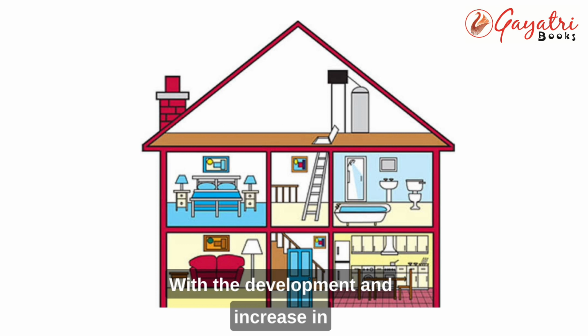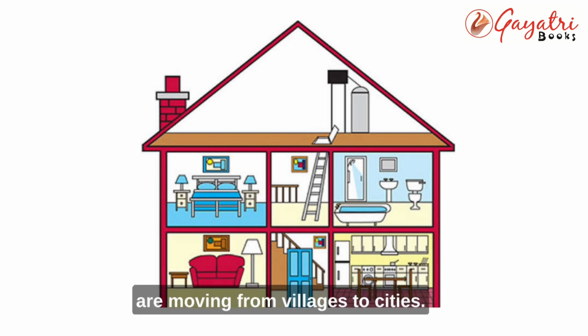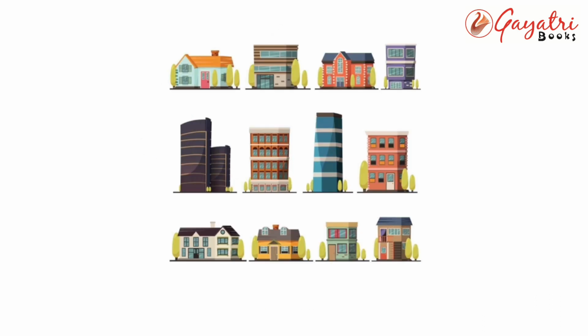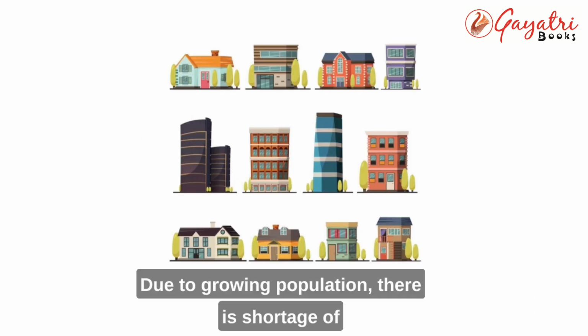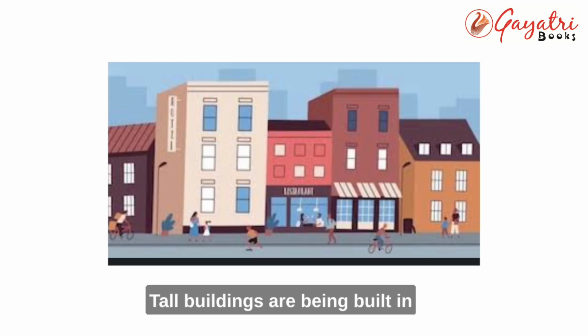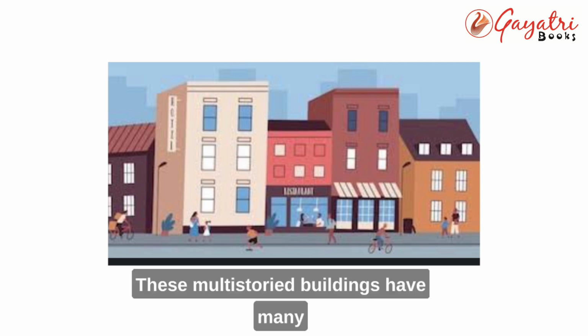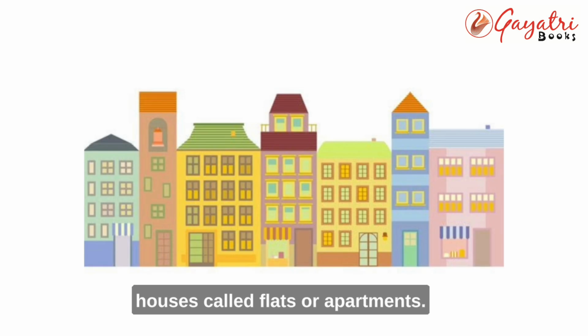With the development and increase in job opportunities, more and more people are moving from villages to cities. Due to growing population, there is shortage of houses. To make a house available to everyone, tall buildings are being built in towns and cities these days. These multi-storied buildings have many houses called flats or apartments.